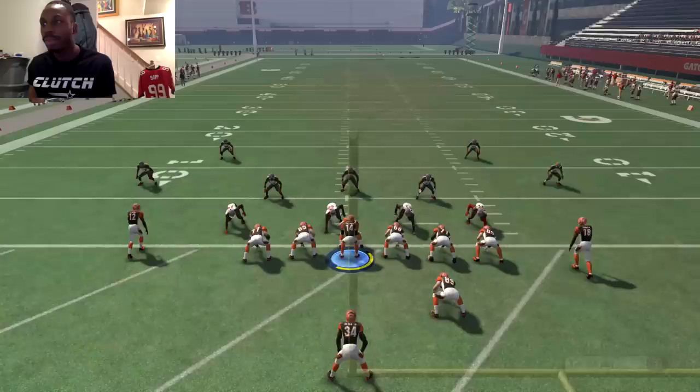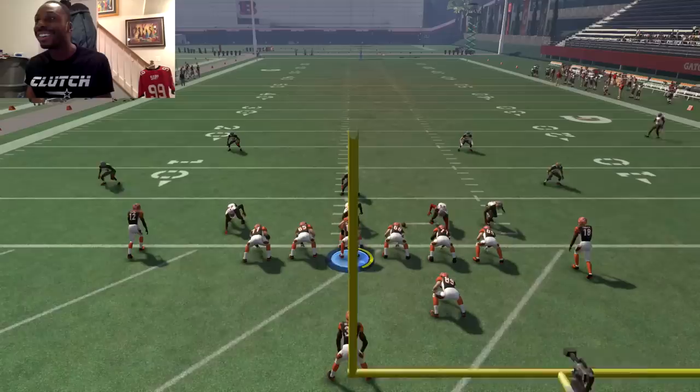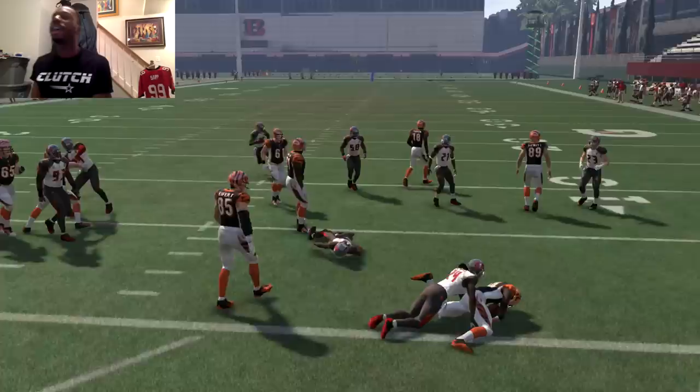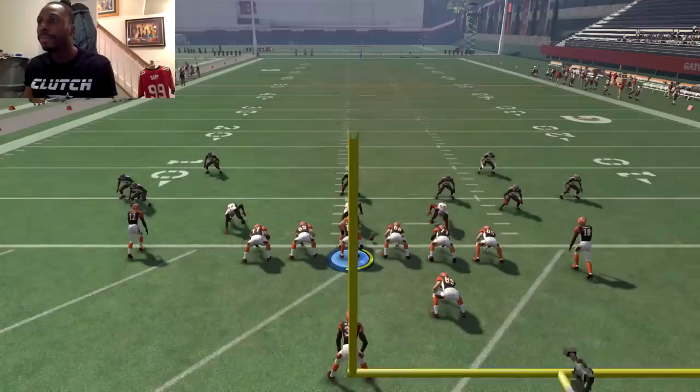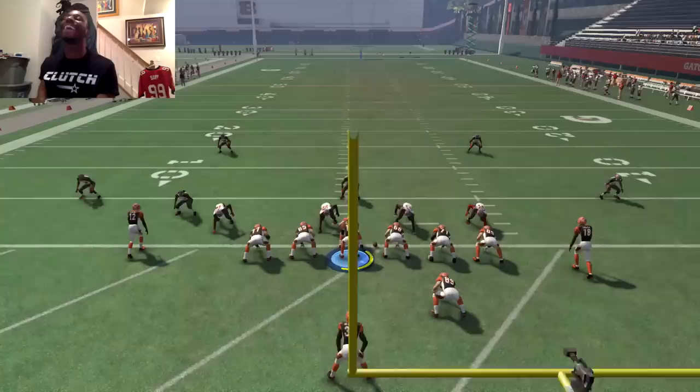There we go. Ow! Ooh, I turned the corner. I'm sick. All right, this way. Here we go. Oh, man. Hit the hole. 76 speed running back. How did he make the NFL? Oh, that's a safety. Did Conti tackle me? Yep, that's my boy, Conti.